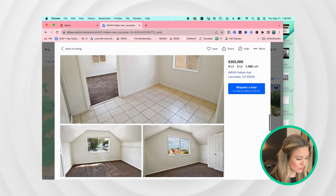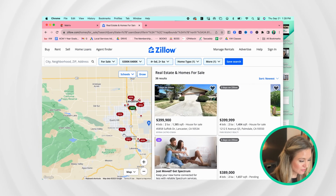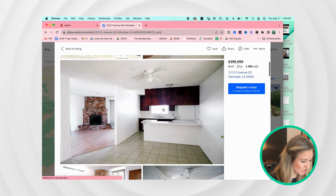No. Y'all help me out. What you think of this? Okay, no. Let's find something else, y'all. 1,400 square feet. Okay, let's go to another city. This isn't working for me.